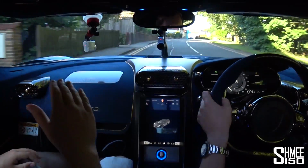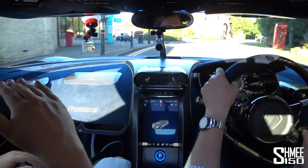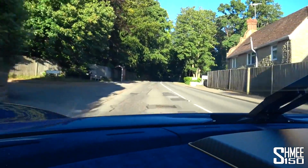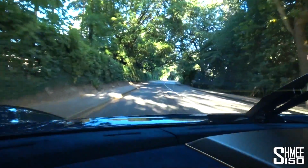Now this has a very similar feel, and it sounds strange, to a one-to-one. Because it's quite a flat platform, when you go over bumps you can feel the whole car move. Whereas actually the Regera R was almost a little bit softer than this. But then, because each wheel is mechanically adjusted, it changes the more you drive it, depending on what surfaces it is.